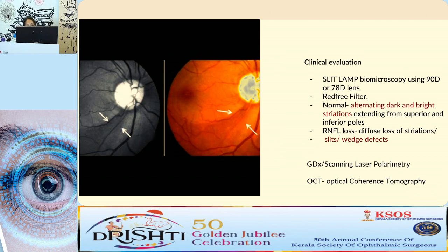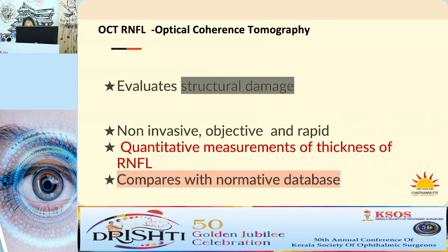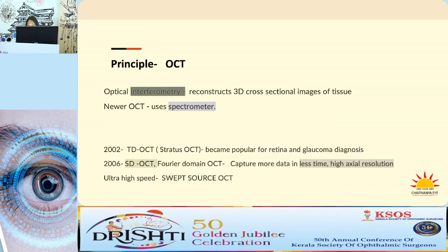Clinically, RNFL is evaluated under the slit lamp using the 90D lens under the red-free filter. Normally, it is seen as alternating dark and bright striations. When there is RNFL loss, there will be diffuse loss or slits or wedge defects. RNFL analysis can be done by scanning laser polarimetry or OCT. OCT is preferred. OCT RNFL evaluates the structural damage, as I mentioned, and it's non-invasive, objective and rapid, and gives a quantitative measurement of the thickness of the RNFL and compares with the normative database also.